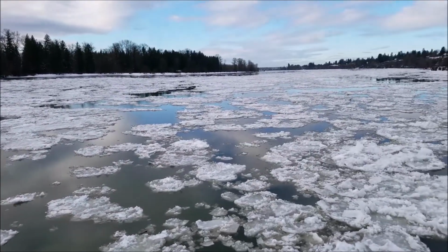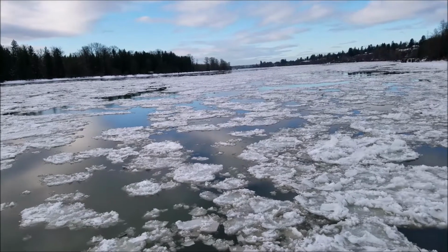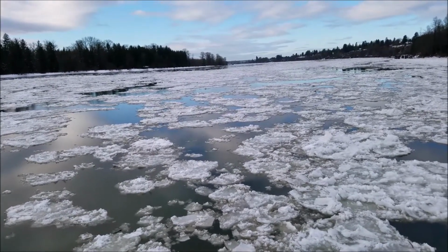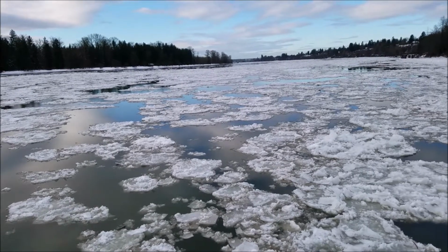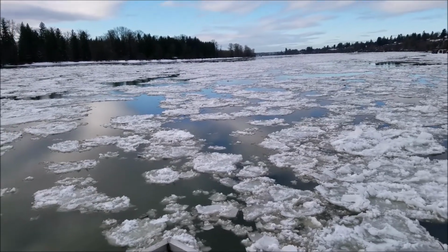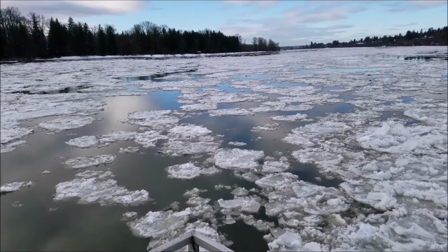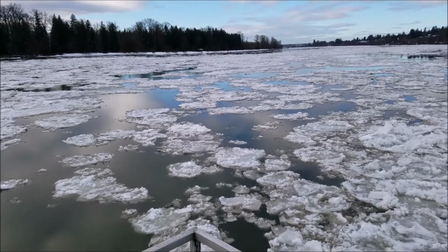Okay, the seal did not come back up yet, or at least that I can see, so I will sign out now. This is the Fraser River. Dr. Gary Ordog speaking from the Fraser River from the Haney Wharf, built by Thomas Haney a long time ago.